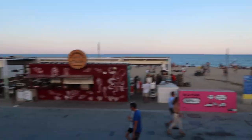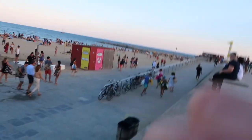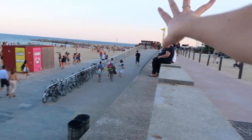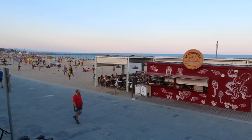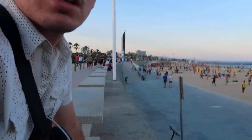So much volleyball going on. I think this is more, I might be wrong, but a local part of the beach. It's quite far away from down there. This is Bogatell Beach. Yeah. So much nicer. This is the one we're coming to on Monday. Yeah, this is the one we're going to come to on Monday.